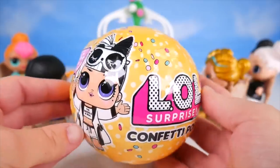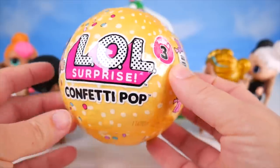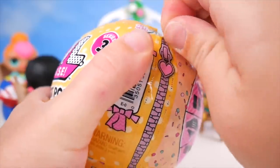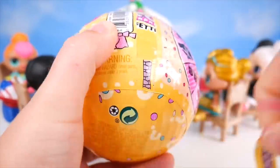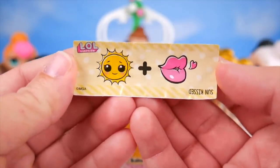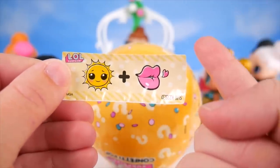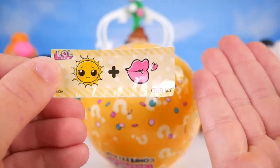Who is it? An LOL surprise confetti pop. Someone from Series 3, Wave 2. We better hurry and get them out. This wedding's about to start. Let's go, let's go. We don't have any time to waste here. Here's our secret message. Sun-kissed. This secret message means we could either get Riptide, Waves, or SPF Cutie. Who do you think it will be?